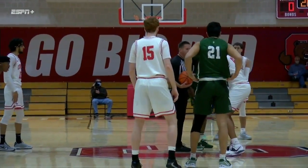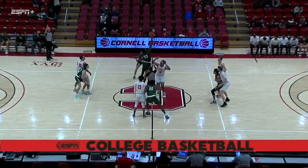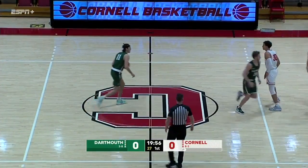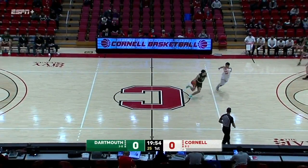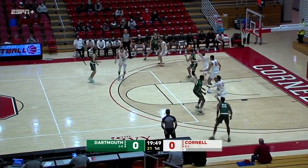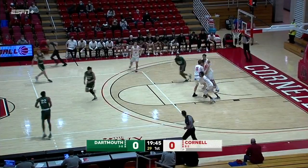First Ivy League contest, road or home, since March 7th, 2020 at Princeton, a span of 666 days. Tip is won by the visitors. They will be without the services of their senior guard, Taurus Samuels. He's been replaced in the starting lineup by Wes Slackert, number 11.